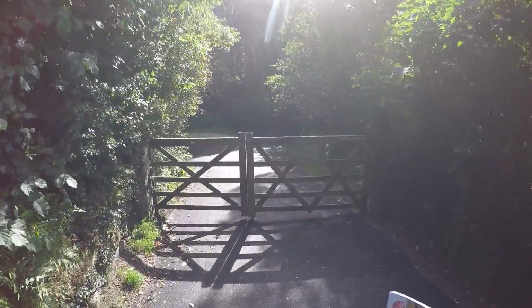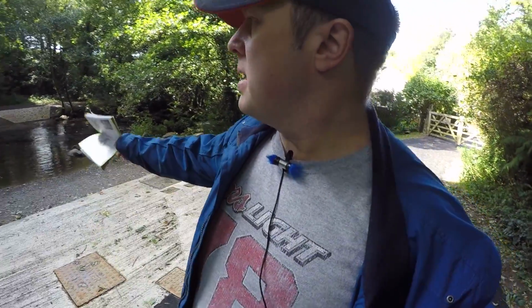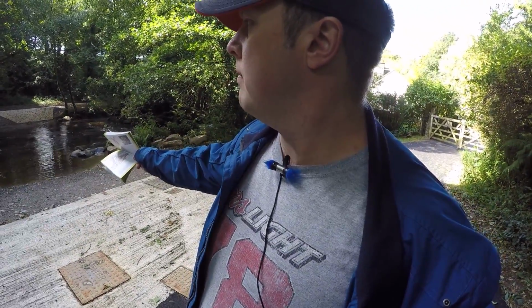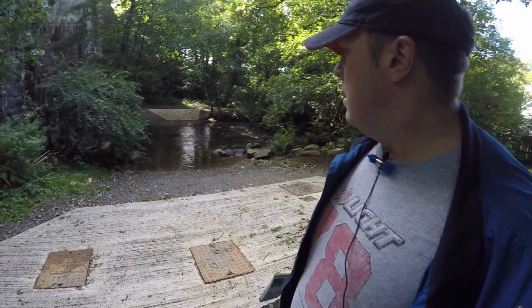Okay, through this gate. Cross the river on a timber bridge. No, it's open again. Because this is where that girl died, crossing the river. Awful.